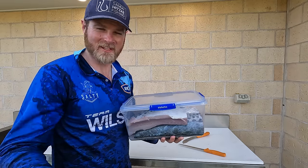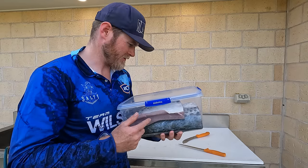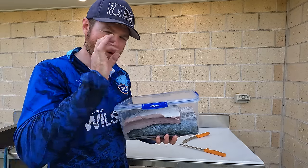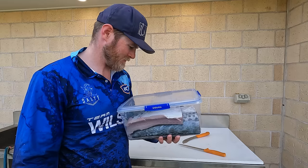So, you know, only take what you need, what you can eat. They do freeze very well too, so keep that in mind. If you want some fish for later in the year, freeze them up. Beautiful smoked, beautiful on the barbecue. Just a really, really good eating fish.